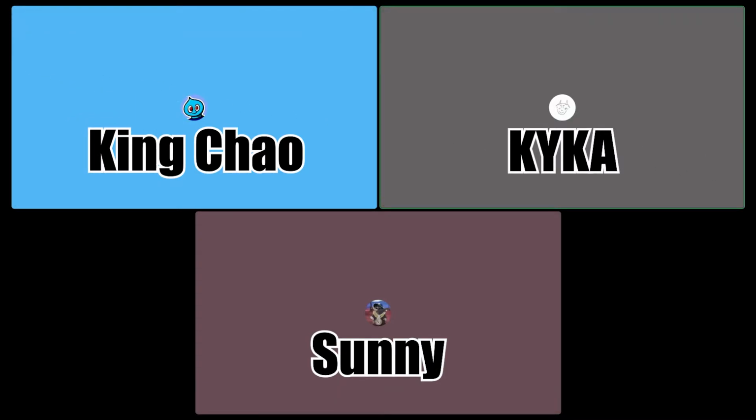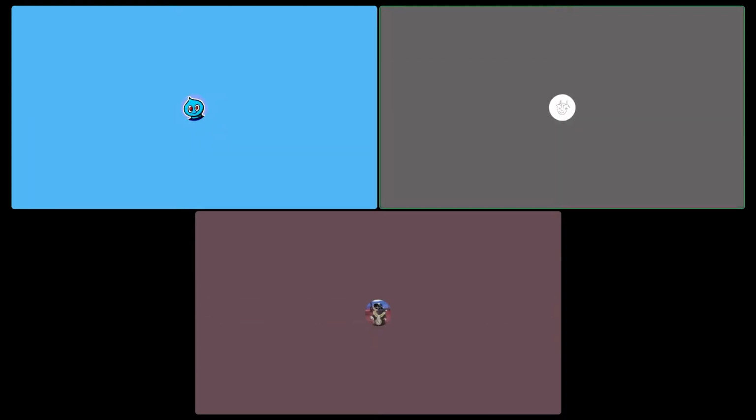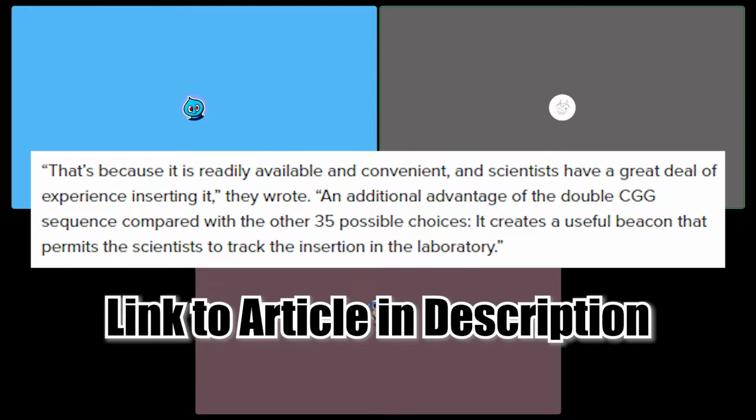This comes from Quay and Muller. I don't know their first names. I'm sorry, I didn't do that much research. But they basically say that of the 36 possible genome pairings that can produce two amino acids in a row, which results in a virus's lethality, the one most commonly used in gain of function research, which is basically experimenting on viruses in a lab, is the sequence CGG, or double CGG.